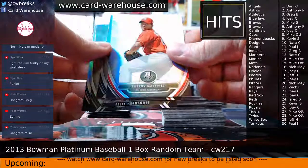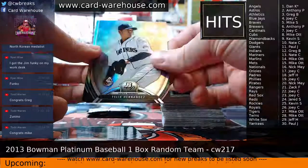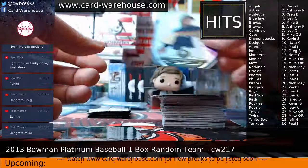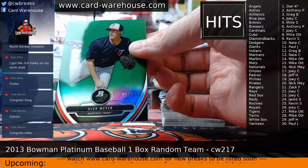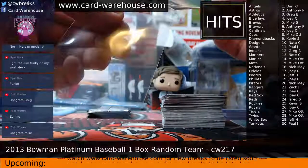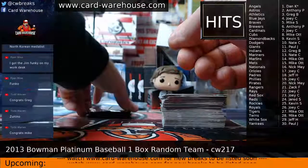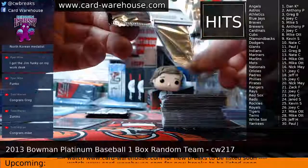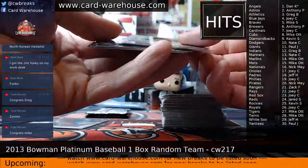Carlos Martinez for the Cardinals. Gio Gonzalez for the Nationals. Felix Hernandez for the Mariners. Victor Sanchez, Mariners. And then we have a green Alex Meyer, 276 out of 399 for the Twins. It's a nice card. It's not to 10 like the other one, but it's all right. I'll look at doing a 10 megabox Topps holiday break. I think that would be a lot of fun.